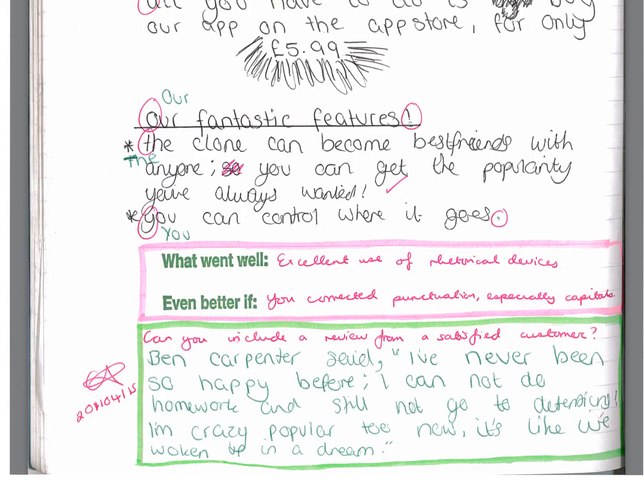This marking is from Charlie's class. It's a bottom set Year 8 English group. You can see that the English department use a stamp for what went well and even better if. The good news about that is it minimises your marking. You don't have to write too much.